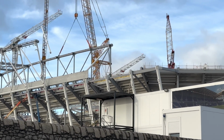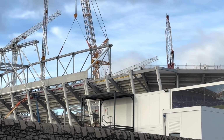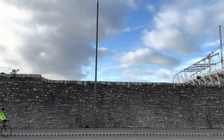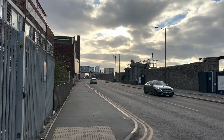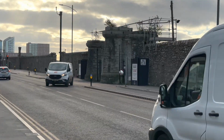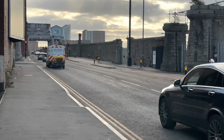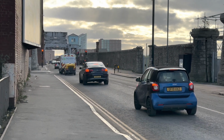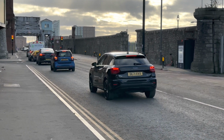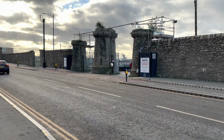So yeah, I'll walk along and see what else I can get footage of. I've started at the south stand, and I'm going to move a bit further down the road towards Costco. So let me show you where I'm going to be going. I'll walk down, it's easier. This is the dock road heading towards the Basque Bridge, just there. There's security on the gate just over the road, so I'm going to be cheeky and go over there and try and.